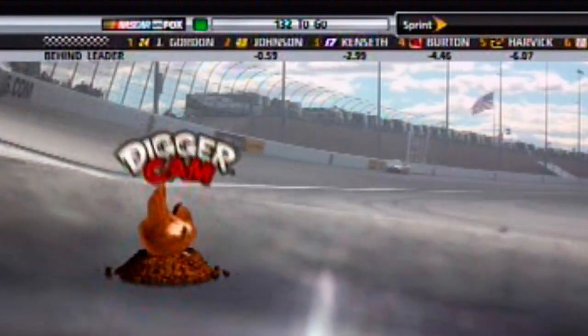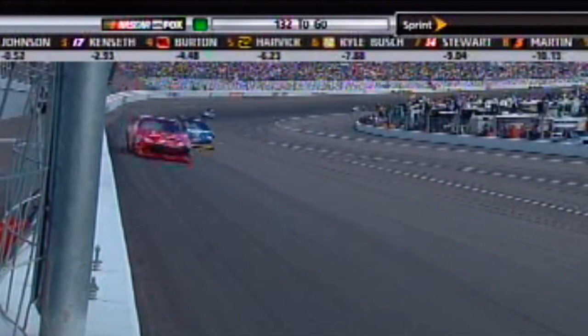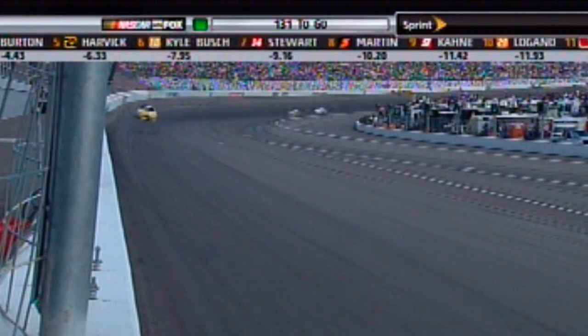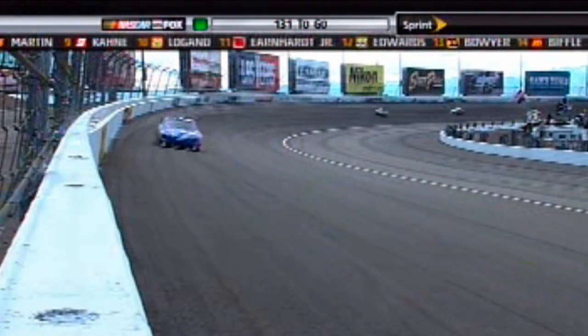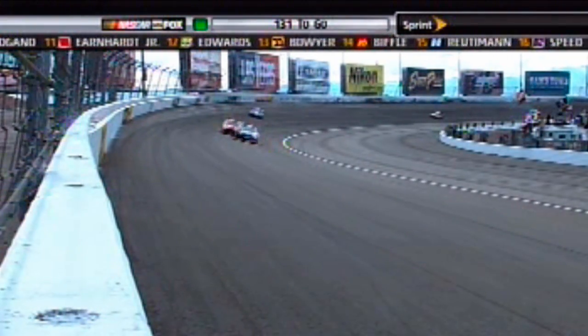The gap has now stabilized at just about 0.6 of a second. Gordon to Johnson, with Matt Kenseth 3 back, Jeff Burton 4.5 back, and Kevin Harvick 6 back. As you see the intervals, and that's a dynamic interval with each driver, you can see were they gaining or losing time to the leader. I think we've said this about this car, you're the best car out there.